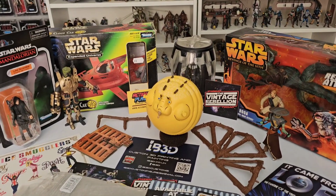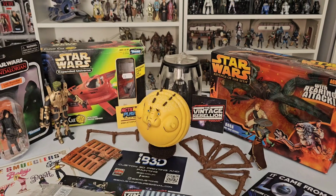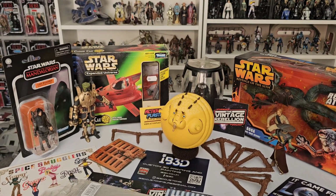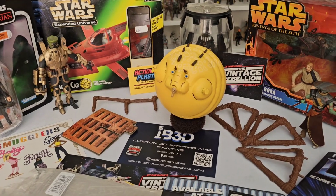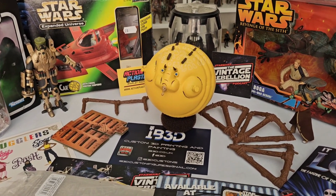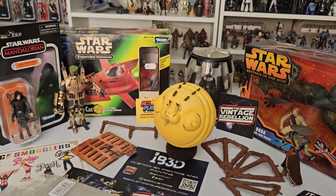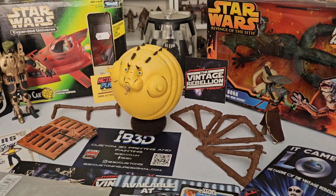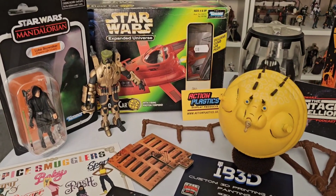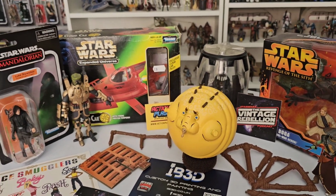What I'm showing off is a selection of my pickups. Some of the price tags aren't exactly what I paid. I got some great deals on this. But as you can see, this ranges from anything from original Kenner and Palitoy accessories, all the way up to the vintage collection, filling some gaps in for original trilogy, prequel trilogy, Clone Wars, Rebels. We've got computer games represented. We've got expanded universe represented.